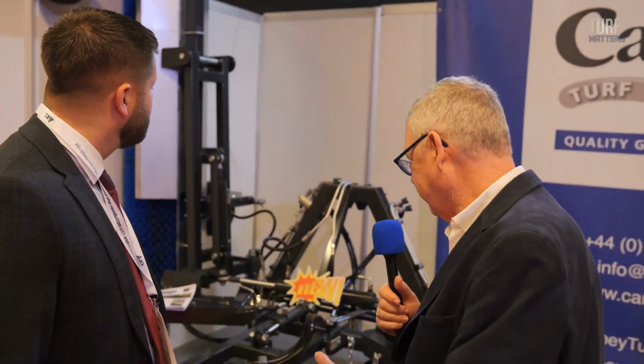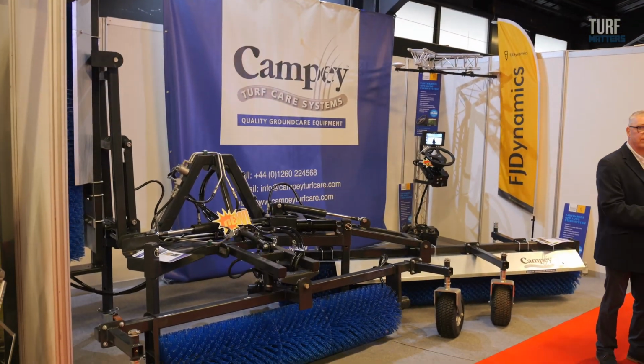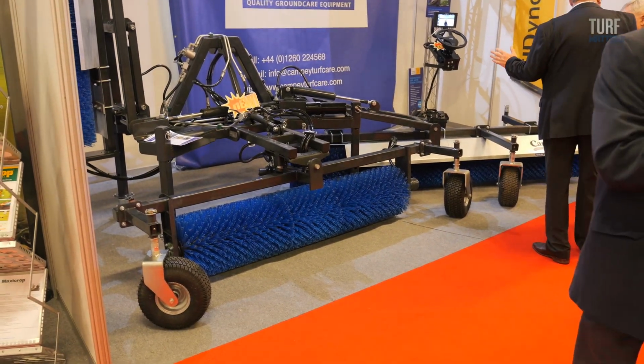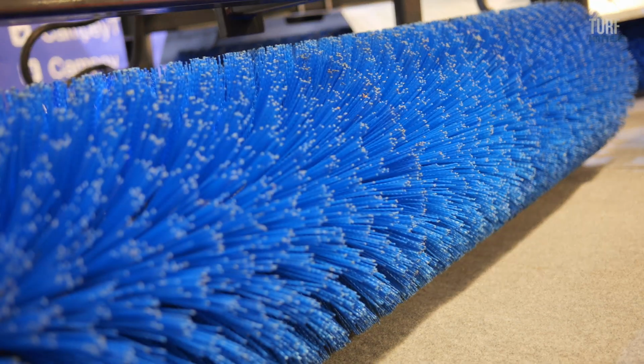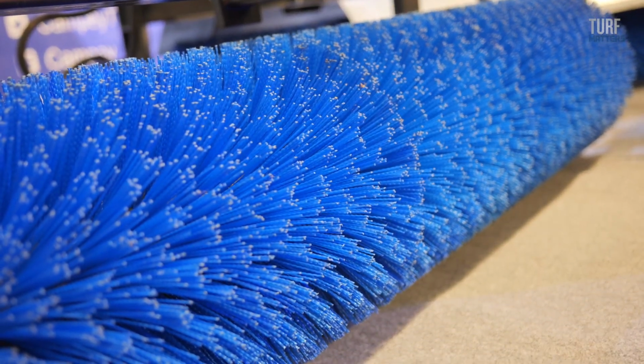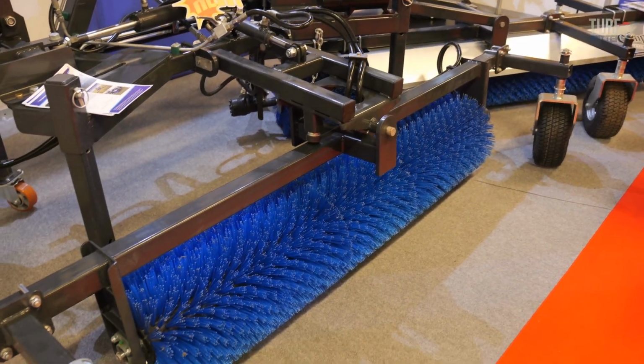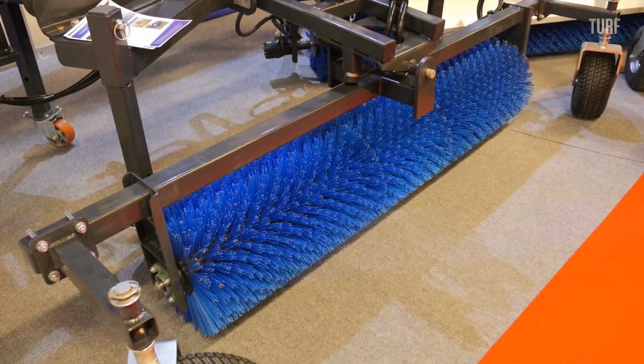So now we're standing in front of an impressive looking machine as well, another new member to the stable. Can you just talk me through what we've got here, Lee? Yeah, so this is a turf brush. It's multifunctional, so you can have it as a straight brush for removing dew, removing worm casts, which is a big problem in golf courses at the moment, or you can lift up the middle brush and have it V-shaped, and then you can windrow grass clippings on turf farms, leaves, grass clippings on fairways, that sort of thing, and then windrow it into the back and have a collector on the back of the tractor.